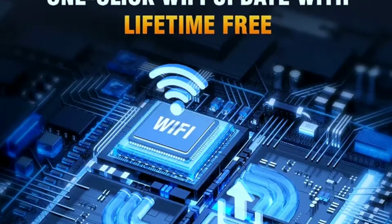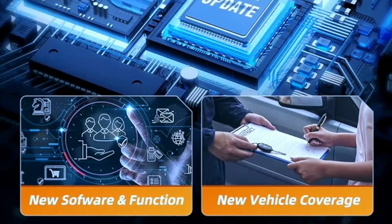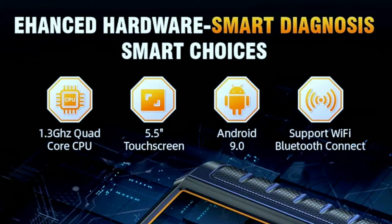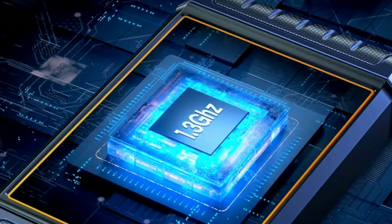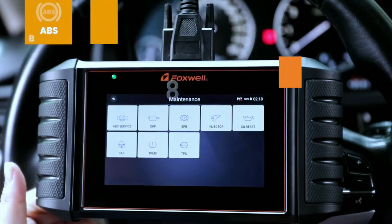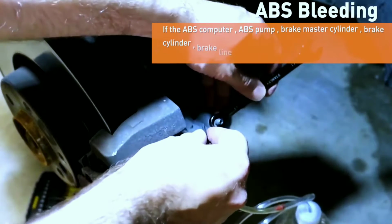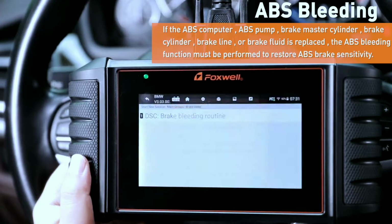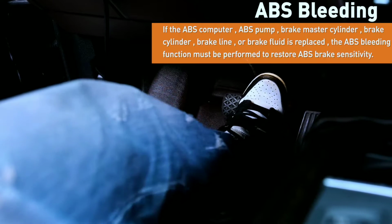Free lifetime updates to ensure you always have the latest software and vehicle coverage. Large 5.5-inch touchscreen display for easy viewing. Durable and rugged construction for years of use. Navigating through the menus is intuitive, and the user interface is user-friendly, even for beginners. You can quickly access information about your vehicle's engine, transmission, ABS, and airbags, among other systems.